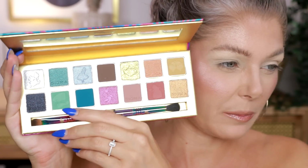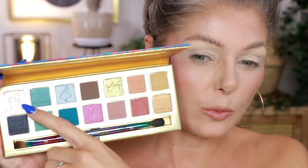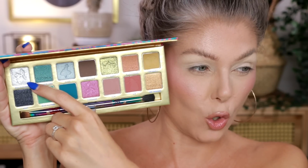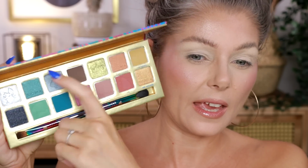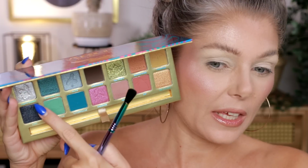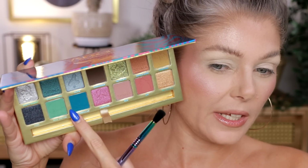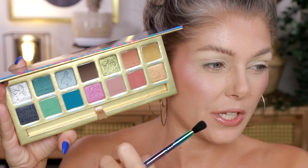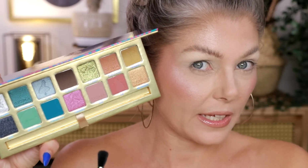I mean, we have to do something with these 2 shades, right? And I really want to use the silver. Do you see that beautiful silver? It is so cool. So I'm thinking, we're gonna use these 2 in the crease and the silver and maybe these 2 darker shimmers here as well. And we'll take it from there. So I'm going to start with the one that's called Caterpillar.